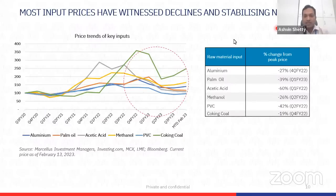Given that most of the companies had high cost inventory sitting in their books for a large part of the last 9 months, as those inventories or inputs have got consumed, we think the benefit of the correction in the underlying prices should start reflecting to some extent in the third quarter, but in a major way in the coming quarters. We think that should start benefiting the margin.